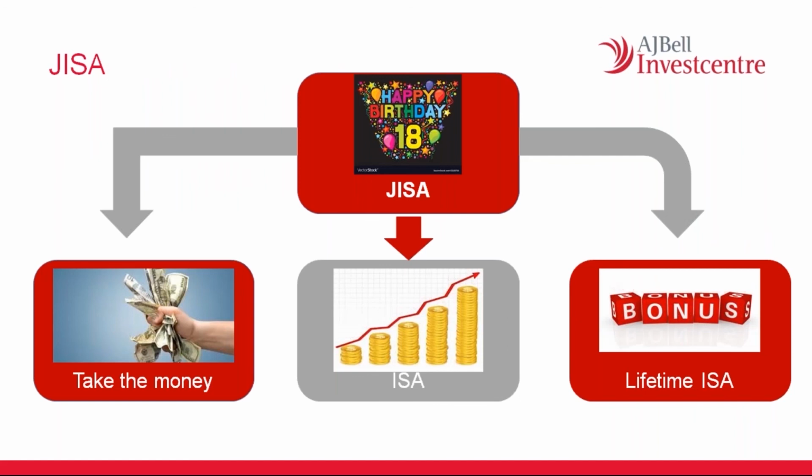Let's move on and have a look at junior ISAs. Now, when somebody gets to age 18 with a junior ISA, then this is going to convert into an adult ISA. And at that point, they've got a range of choices. They can take the money if they want and just take it all out and spend it on holidays and clubbing and fast cars and whatever they might want to do at age 18.